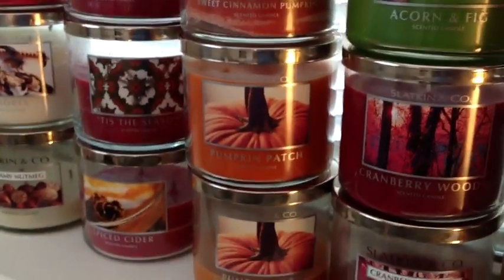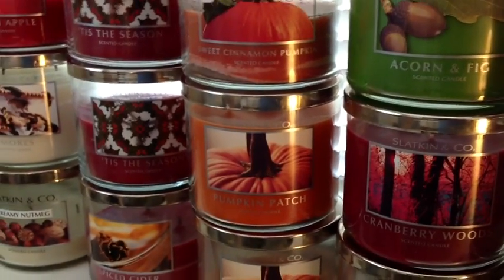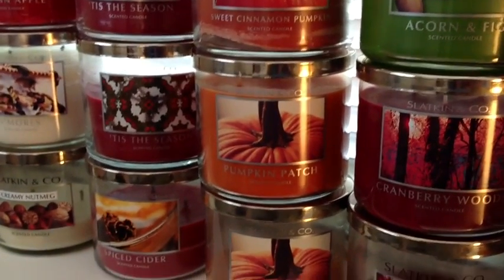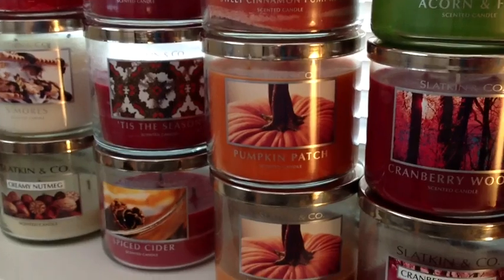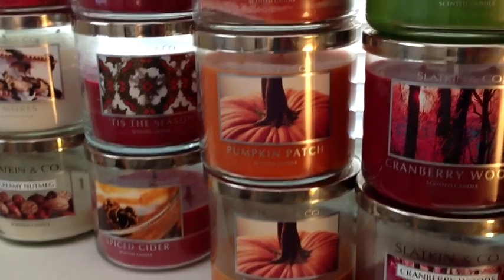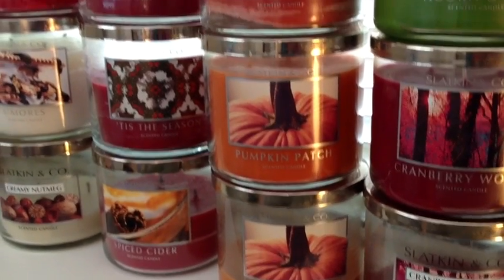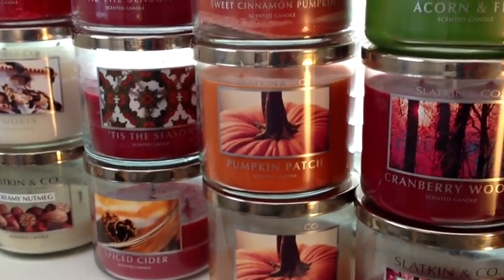Sweet Cinnamon Pumpkin is, I don't know, it's your pumpkin pie, your really strong cinnamon. But the Pumpkin Patch just really is, I liken it to sort of Yankee's Harvest in the sense that to me, it's sort of everything that you want fall to be, because it's rich, it's a little bit, I would almost say it's a little bakery, a little bit like a candy corn to it. It's got pumpkin to it without being just a spiced pumpkin. I really, really love it.